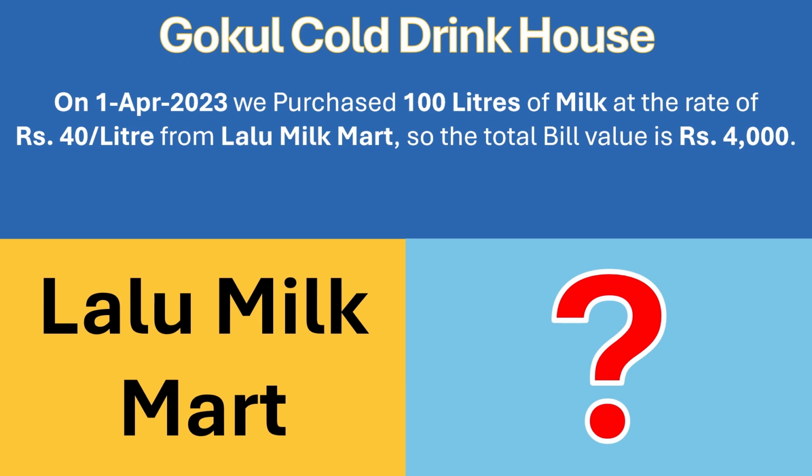Anyone? Who will answer this? Shailesh? Sir, I guess the second ledger will be milk. Oh, well. Can anyone else guess? Savita? Sir, according to me it is Gokul Cold Drink House. Oh, no. It looks, Savita, you got confused with the word.